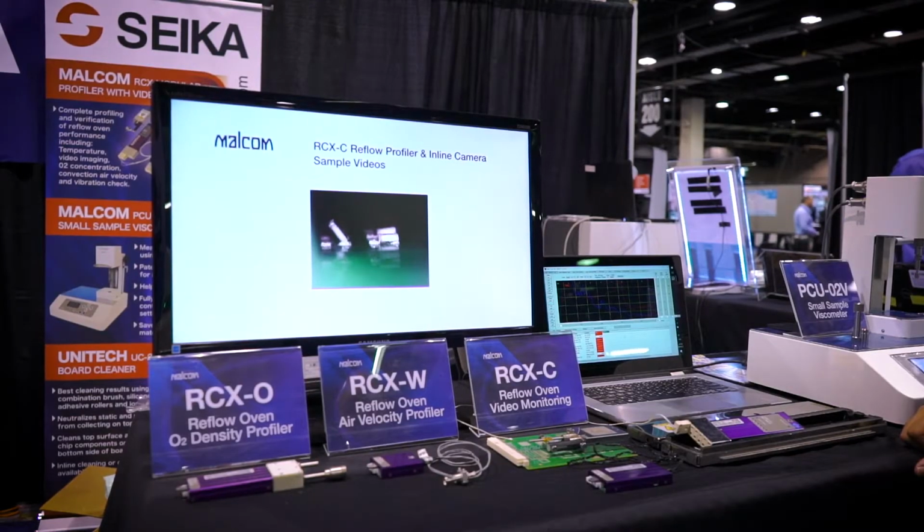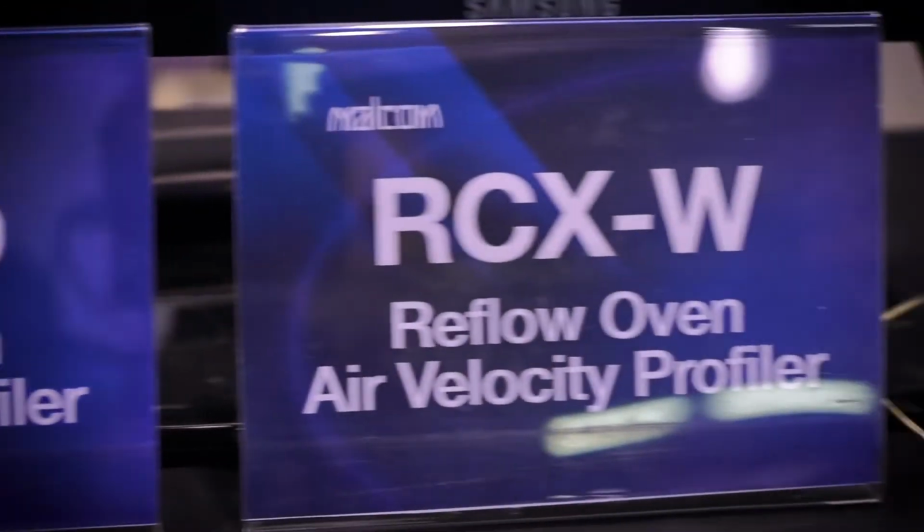Welcome to the Seika Machinery booth here at SMTAi. Delighted to be joined by Michelle Ogihara from Seika. Nice to see you, Michelle. Trevor, nice to see you always. And to my left, we've got Charlie Fugihara, who will be talking to you about some of the equipment later today. Hi, Charlie. Hi, how are you? Good, good. Okay.